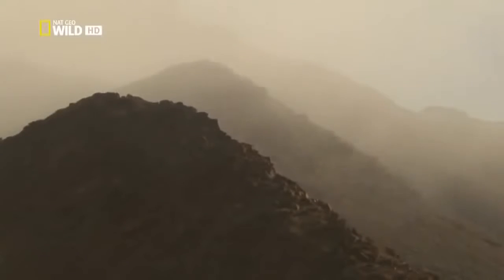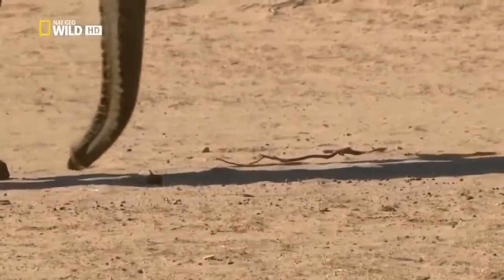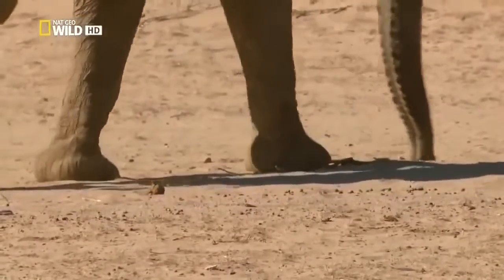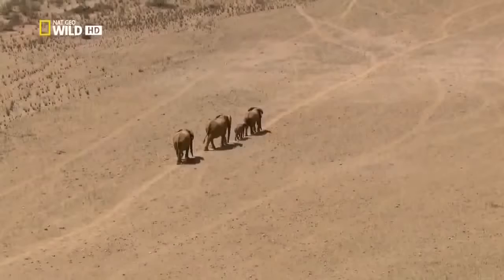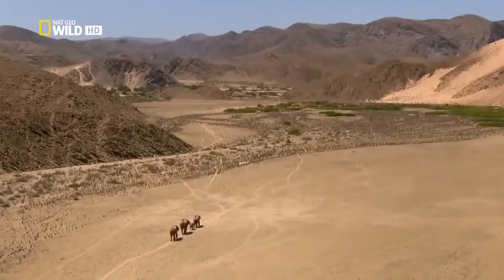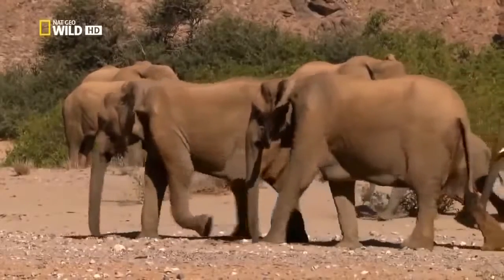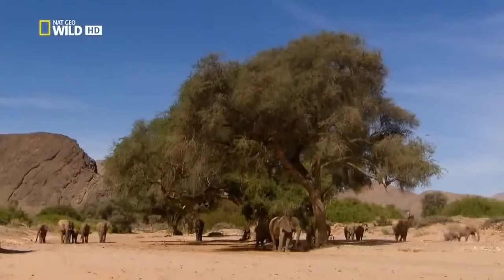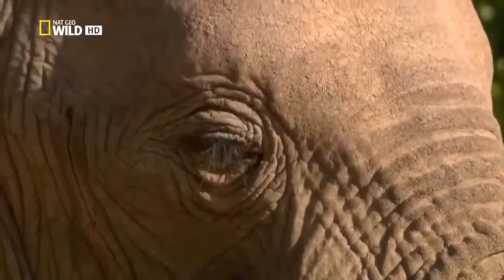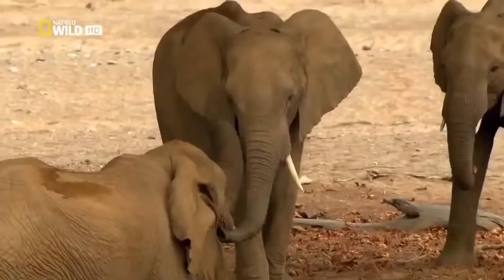As the fog lifts, the sun illuminates a very special event. Families of elephants from other dry river valleys are on their way to the Huanib Valley. They're following the calls of their relatives, which they pick up via the soles of their feet, as via a stethoscope. More and more elephants join Clarissa's family. Some of the animals haven't seen each other for years and exchange affectionate greetings.